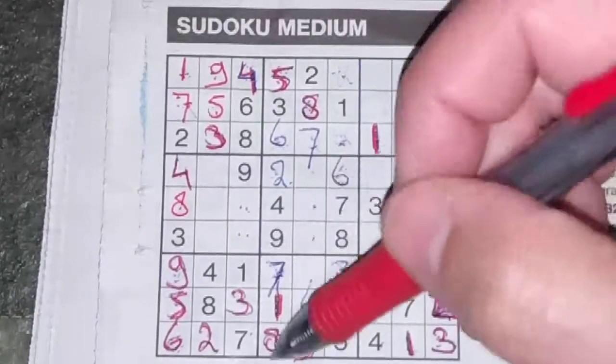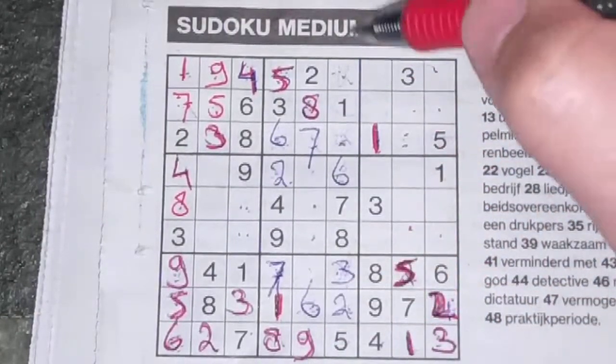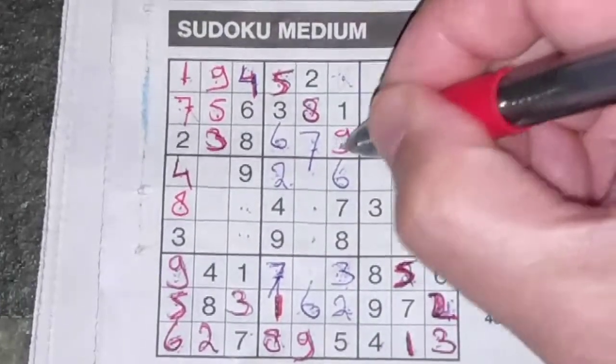So 9 in this column, 9 in the middle column. So the column next, the only two places for the 9 should be here and there. I have a 9 there, no 9 here. 9 should be here.